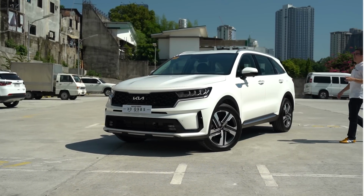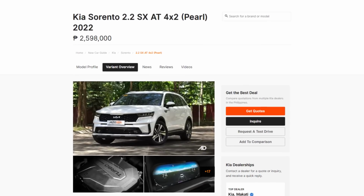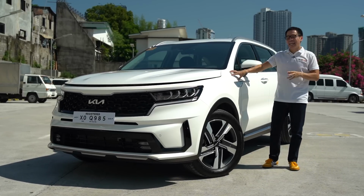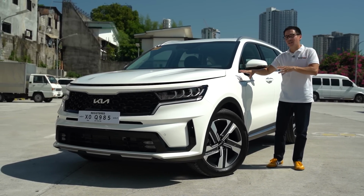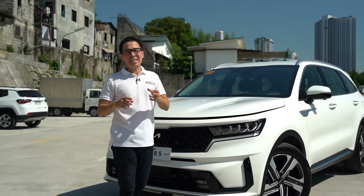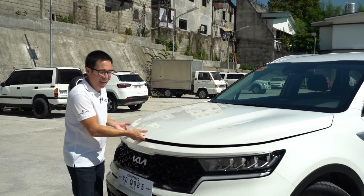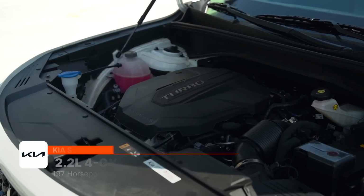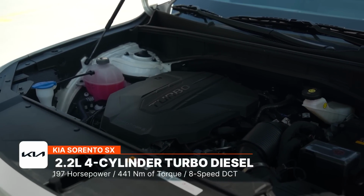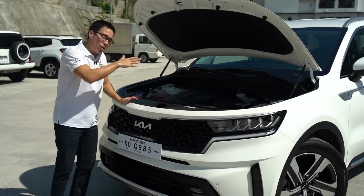Let's go through some of the numbers and some of the bad news first. Number one, its price. The Sorento comes in at 2,598,000 Philippine pesos. Now, that 98,000 Philippine pesos is if you get the white color. If you don't get the white color, subtract 10,000 pesos from it. That's number one. Number two is that while other markets have a hybrid, a plug-in hybrid, and even a gasoline version, we have a carried over 2.2-liter diesel that's mated to a DCT. That DCT is actually pretty new. This thing produces 197 horses and a whopping 441 Newton-meters of torque. So that actually is the good part of it.